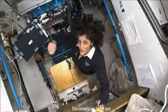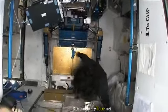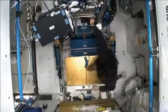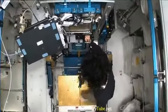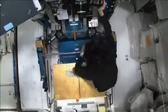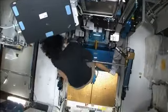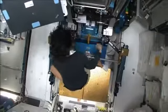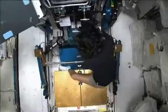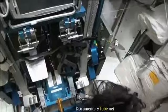Hey, one thing I didn't show you, or I talked about but I didn't show you, was another piece of exercise device, which is the advanced resistive exercise, and that's what this is right here. This is ARED, and you could probably see this bar. Let me just do a little bit of maneuvering here. Stand by. You have to set it up just like at any other gym. Show you how this works.